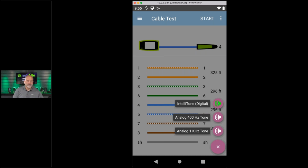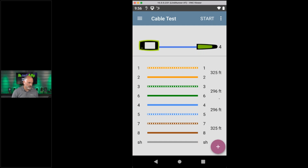A few other things that we can do with the cable test is we can turn on the IntelliTone or an analog tone. If I have an IntelliTone, I can use that to trace the cable out, or if I have an analog toner, we'll switch this over to analog and send a 400 hertz tone. That's one of the challenges and why the IntelliTone is so nice. We do hear that tone, but we're picking up a lot of other interference as well. So we could use this for toning, and for that other testing.